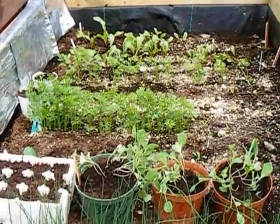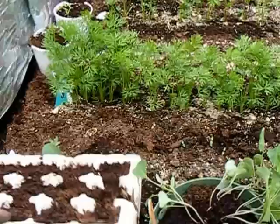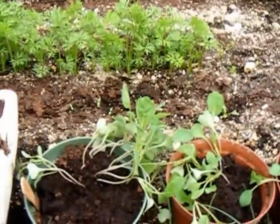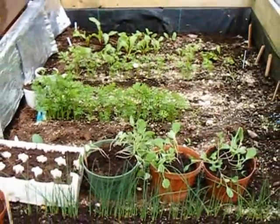The squash that I put in there didn't come up, or hasn't come up yet, but the courgettes are just showing there. But I've got some that I grew at home, and that is what I think is going to get favour to go into the plot. Right, let's come on round.